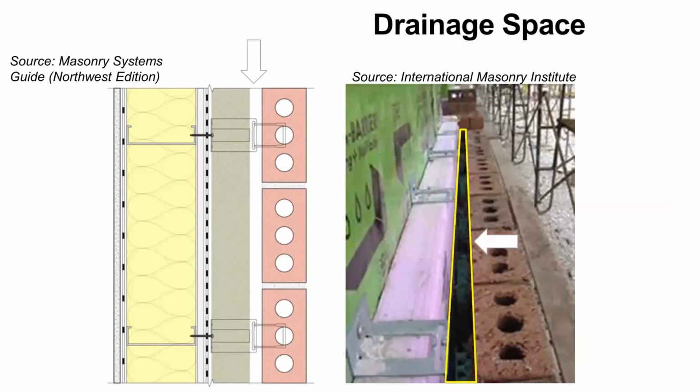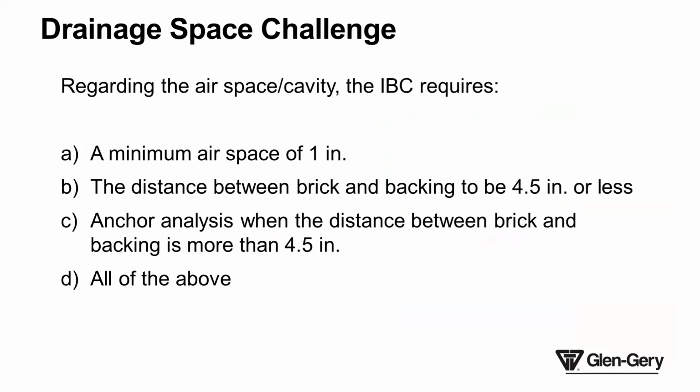So then we'll take a look at our drainage space. And I'll give you a few moments to think about this here. What does the IBC actually say when it comes to an airspace behind a masonry veneer? Does it say that the airspace has to be at least 1 inch? Does it say that the airspace has to be less than 4.5 inches? Does it say that you can have an airspace that's more than 4.5 inches, but somebody's got to crunch the numbers to make sure that it's okay? Or is it all of the above? So I'll give you just a moment to think about that.